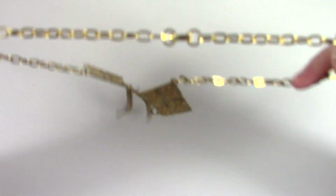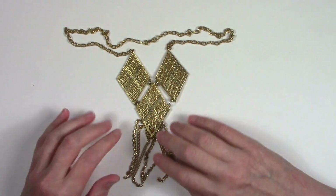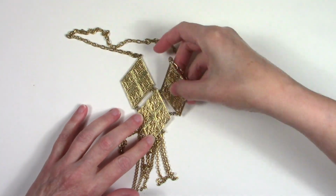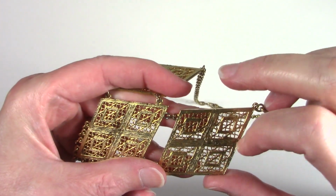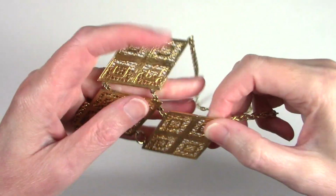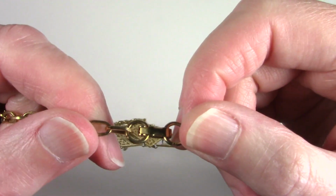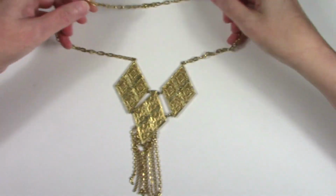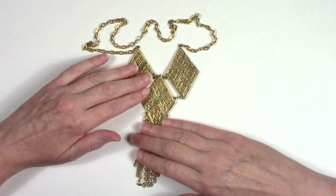This is very pretty. Looks 1970s to me. Beautiful pendant necklace with some filigree. So the filigree is the open work section here where you can see through onto the other side. So if you're wearing a red dress, the red would show through. Okay, so we have this fold over clasp. So vintage around 1970s, maybe even earlier, 1960s. And for this, I would put this up on eBay and Etsy.